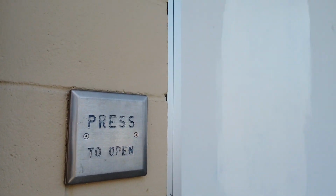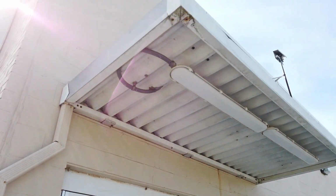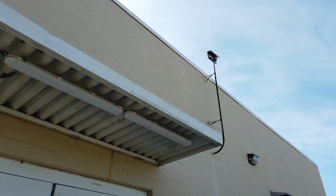There is that press to open button, so I assume again that there were probably glass doors there to get to the stock area where you would get your massive toy.